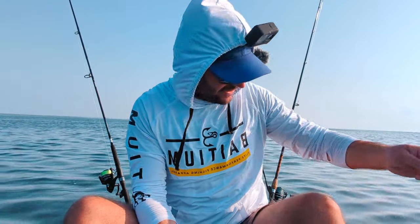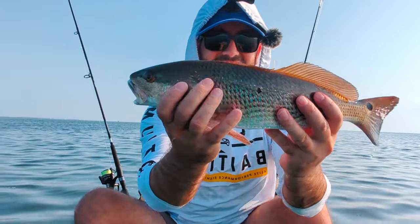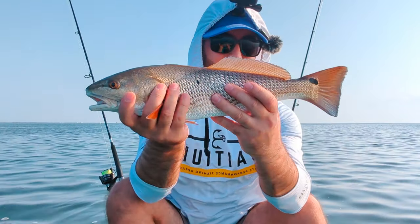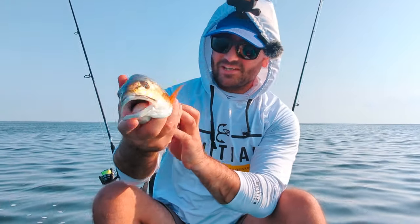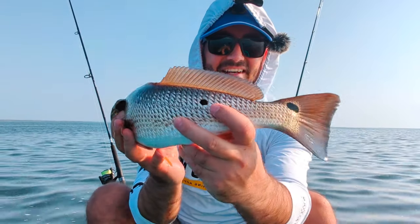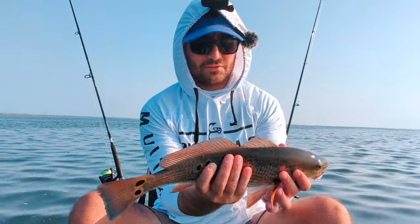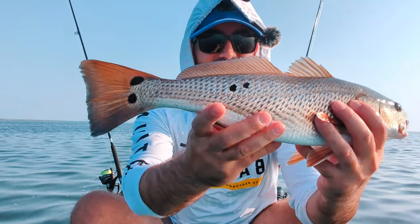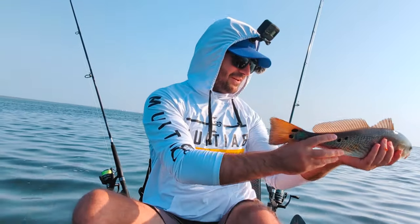All right. Awesome. Check this dude out, guys. Little tiny baby drum. And I was trying to catch pinfish, and I caught a drum. It has like three dots right there. One, two, and three. And we got four dots on the other side. Let me see if I can show you guys. Then we'll let him go. That's a beautiful drum. All right, baby. Ready to go?